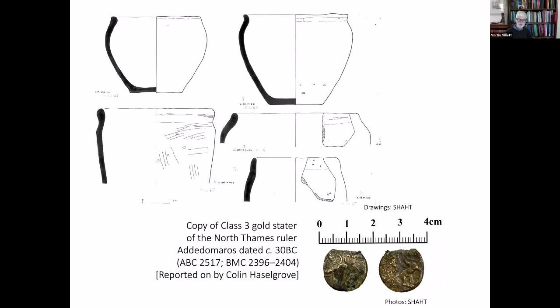The coin itself, and Colin Hazelgrove has looked at this for us, is a copy of a Dubnovellaunos stater. It's actually one that is hubbed from existing coins. It's rather light in weight, so there was interesting discussion from Colin about whether the users of this coin would have been aware that it was not solid gold as it was being passed off as. He's fairly sure that they would have been aware of it. But it fits in with this establishment of the site, probably in the 1st century BC, and the pottery from the period 1 deposits goes on to include a variety of early bead rim jars and some neck jars, suggesting we're going right to the end of the 1st century AD.